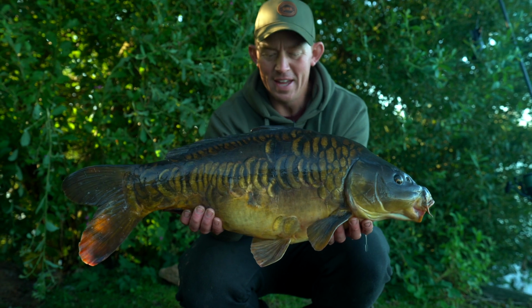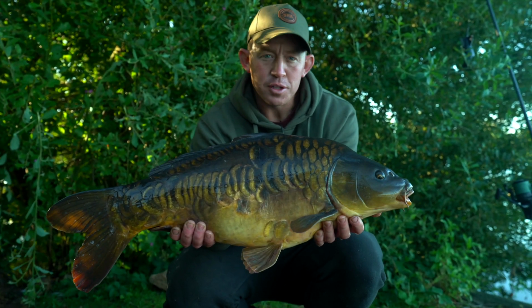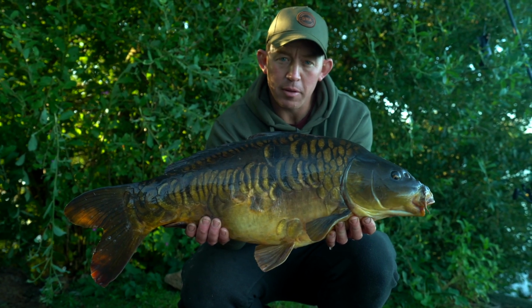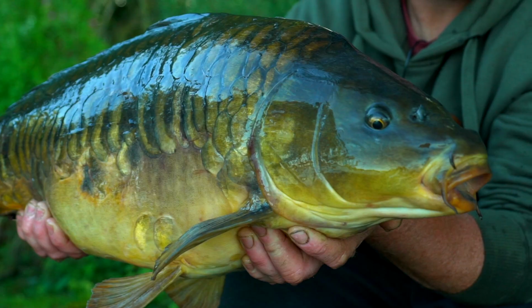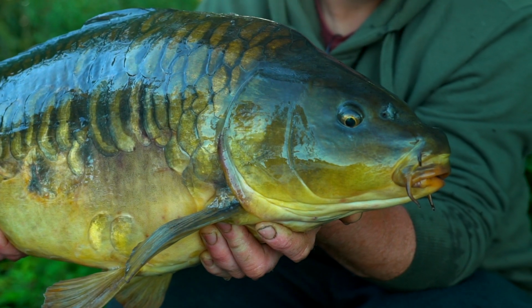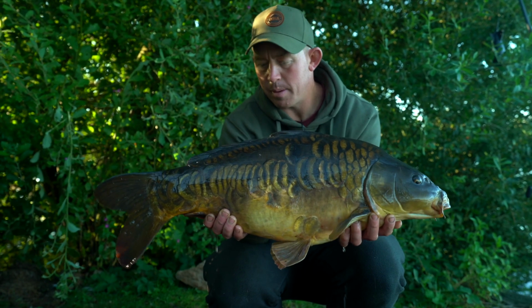Well, this is the second fish. We were just trying to do a few stills of this and got that other bite really quickly. So I quickly zipped him up, popped him back in the edge, played that fish in. Yeah, see, here he is. Lovely looking linear. Perfect. Again, just on that PB pop up on the bait.